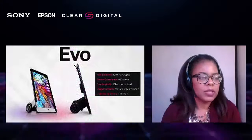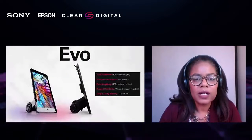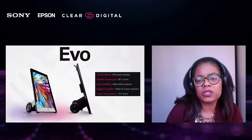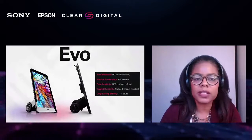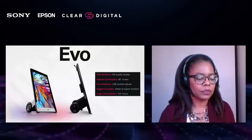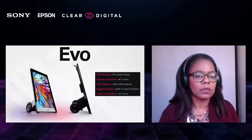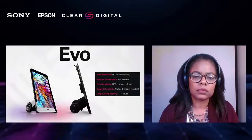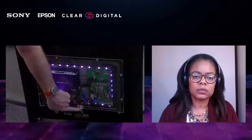Exactly. Okay. Going back to the mobile display, what about USB locks? So let's say, for instance, you have your mobile display placed out in front of your store. Is it possible for anyone security-wise to change the USB, or does it have a USB lock or anything like that?